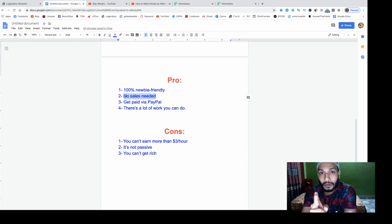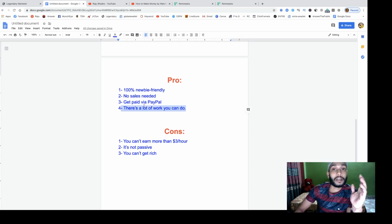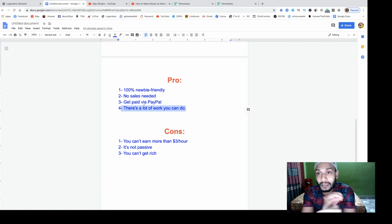You just have to do tasks here. It's an online job, and you get paid via PayPal. Most people have a PayPal account, and I know you have a PayPal account too, and you will get paid via PayPal. And there's a lot of work you can do, so there is nothing to worry about. A lot of tasks inside this website and you can do them.